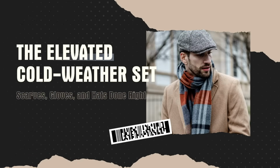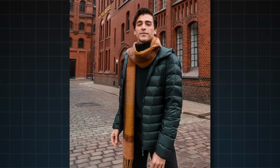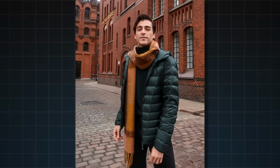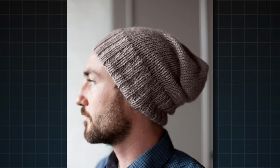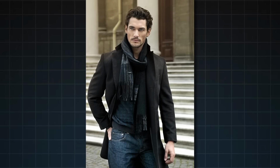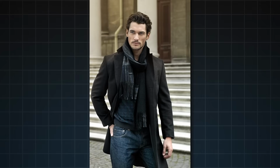Scarves, gloves, and hats done right. Let's be real. Most men treat cold weather dressing like survival mode. They toss on whatever scarf they can find, zip up a puffy coat from a ski trip 10 years ago, and pull on a beanie that flattens their hair and ruins their whole look. Not you. Not anymore. A gentleman in his 40s doesn't just get through the cold, he elevates with it.